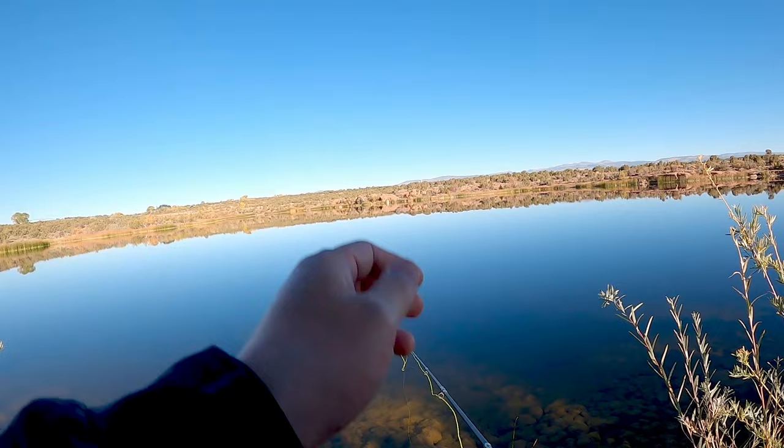Just trying to get a feel for how far I can cast here. So here I'm just letting the flies get deep. I'm watching the coils and the lines to see if they'll take it on the drop. At this point, it's been 2 or 3 minutes and nobody's caught a fish yet.